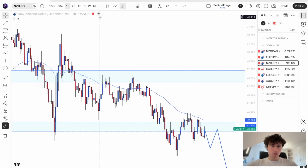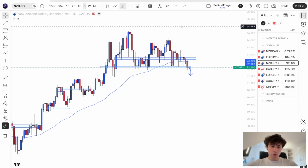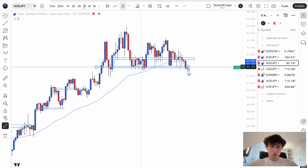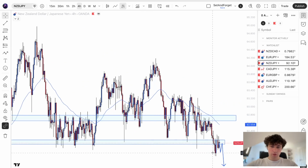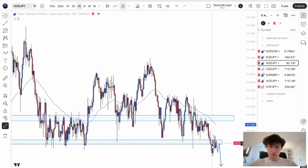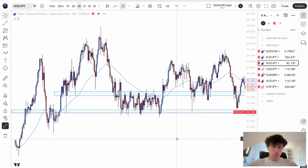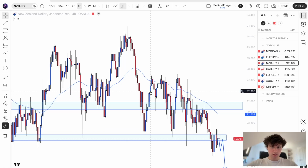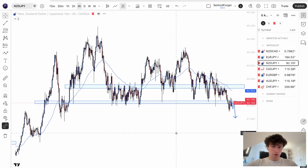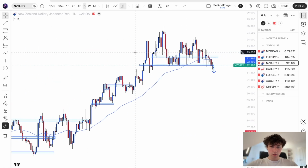NZD JPY also sells. On the daily, we are at this area of interest. We had a doji, so we might have a rejection to the upside. However, I like this trade more to the downside because we kind of already broke below this area of interest. And I think that it looks better to go to the downside.